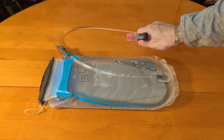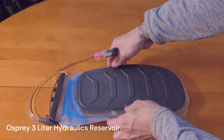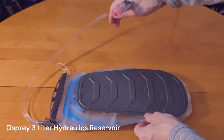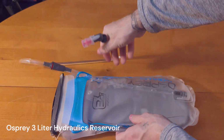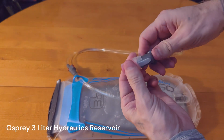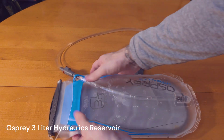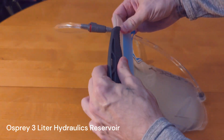Next up is the water reservoir. This holds up to 3 liters of water and is integrated with the pack. Some people like these and some don't. Personally, I like having the ability to grab the straw off the strap while hiking without having to move anything around in my pack. They can present a bit of a challenge in colder weather, where the water in the straw can freeze, but if you keep hydrating along the way, this can be minimized.